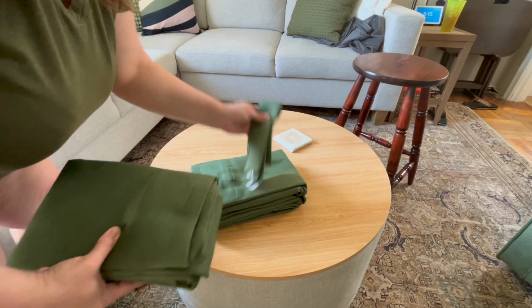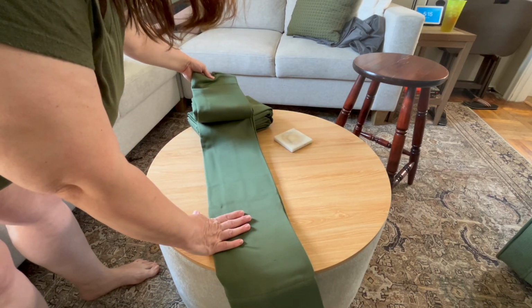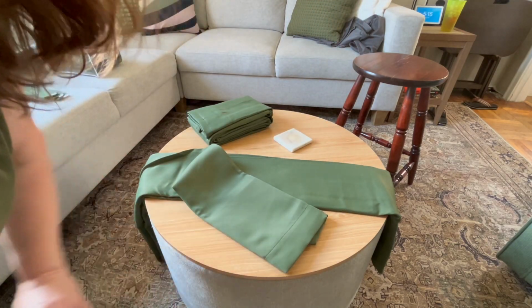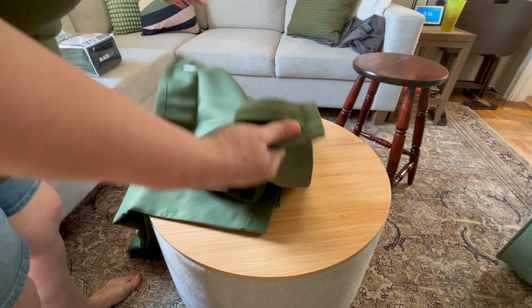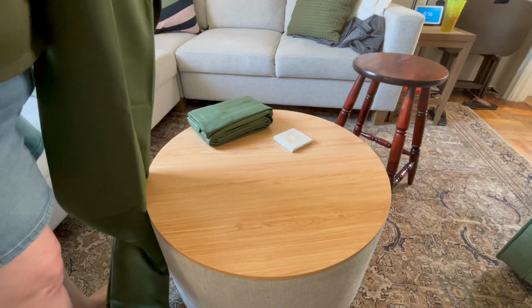Okay, that's kind of cute. Little ties with them. And I did get them a little longer because I'm going to put my curtain rod up a little higher. Okay, so it does have these. Although I think I'm going to put them on rings so I can open and close them because I don't need blackout all the time. But when we do need it, that would be nice. I do like it's the same color on both sides. So that's kind of cool. They are pretty thick.